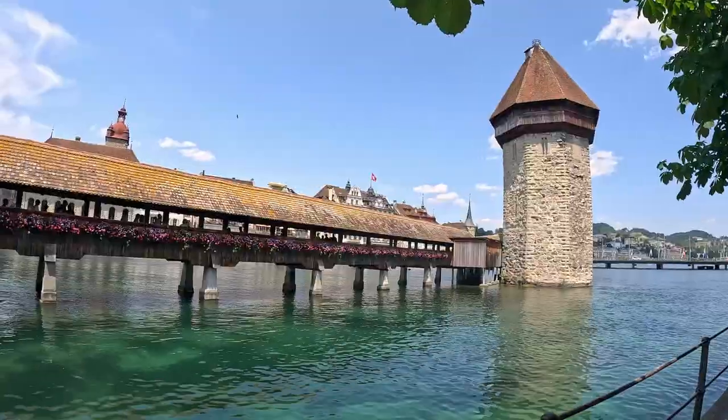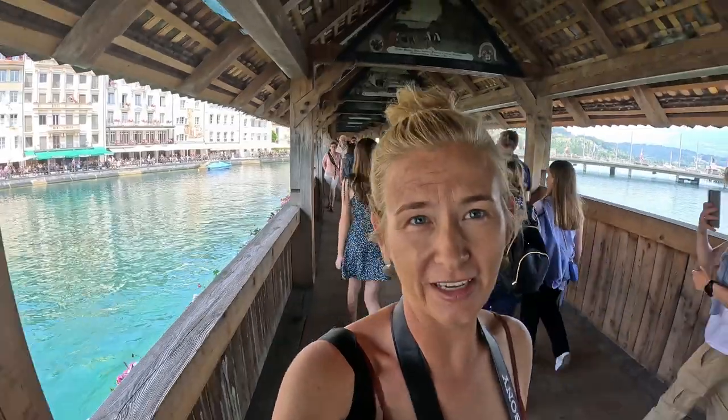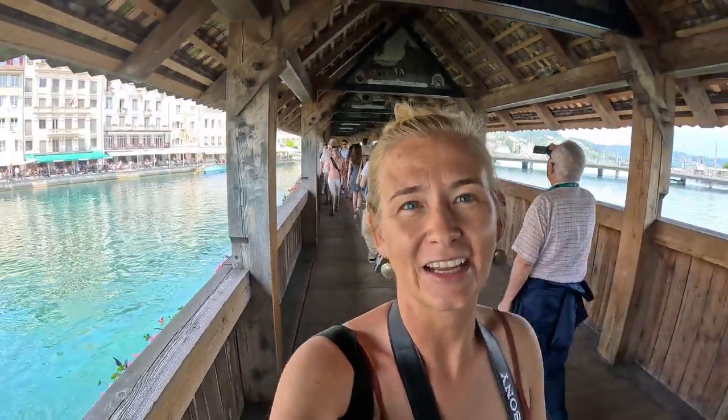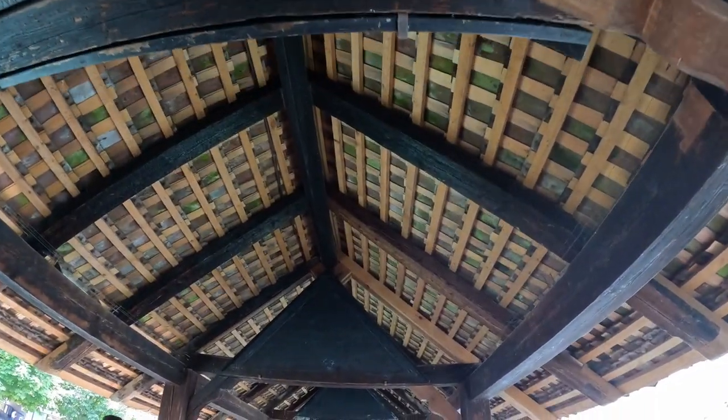So this is the famous Chapel Bridge, and if you've ever seen pictures of Lucerne, you will have seen pictures of this bridge. It was built in 1333 and remained intact until 1993 when some massive plonker tied their boat to the bridge, the boat caught fire, set the bridge on fire, and they had to repair it all. But you can still see loads of the charred original pieces of wood.